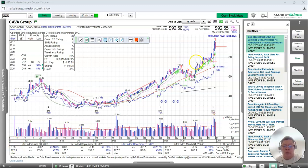So now we're around this level, and it went up again, and then it kind of consolidated here, flat around the 10-day. So it just went sideways, and then it bounced again. So here it made a new high. Now my stop is around this level, and the reason is you can see it's been tested two times, and then this one is a little bit higher, three times around this area.